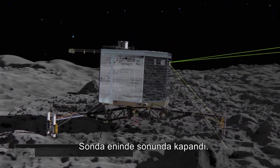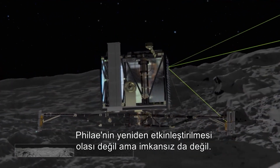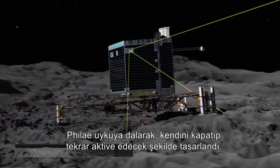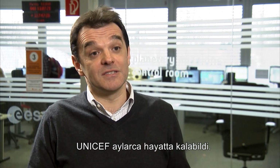Eventually, the tiny probe shut down. Having Philae reactivated is not so likely, but it's not impossible. Philae was designed to hibernate, was designed to switch off and be able to reactivate itself. Of course, we expected this to be a duration of a few days or a few weeks, not a few months. But okay, we will see. Maybe we are lucky and the units have survived these months and will reactivate in June, July.